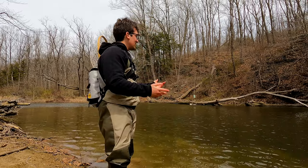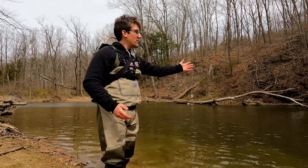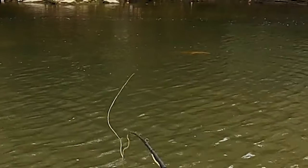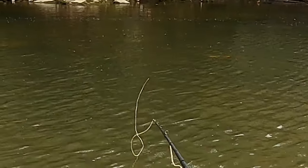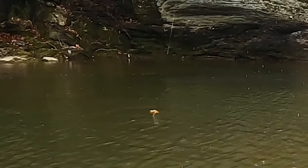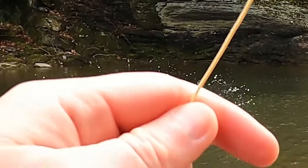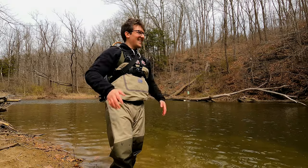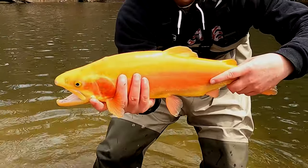All I did was stand up above and swing the woolly bugger down and across its face. Literally, it came at it, swam away, and then darted back and was like, nah, I'm gonna eat it. And then it came back and ate it, and that was it. This is insane. My heart's racing. I got adrenaline and everything.